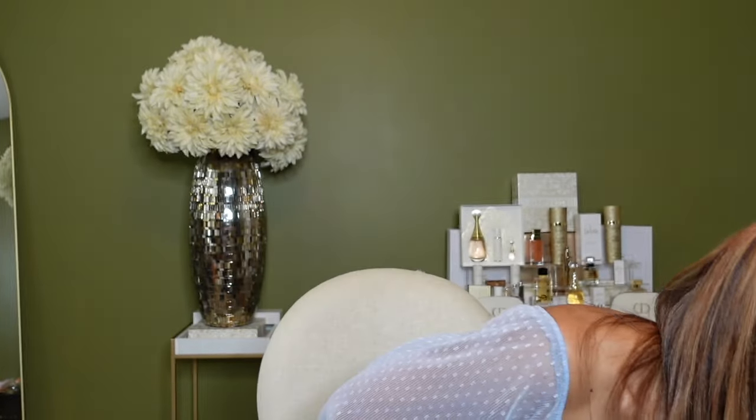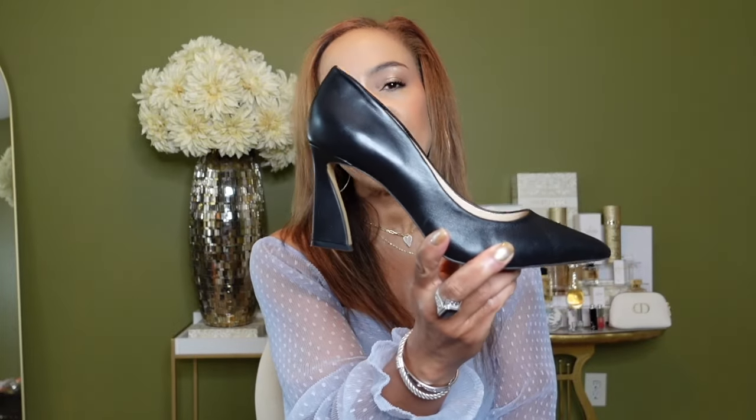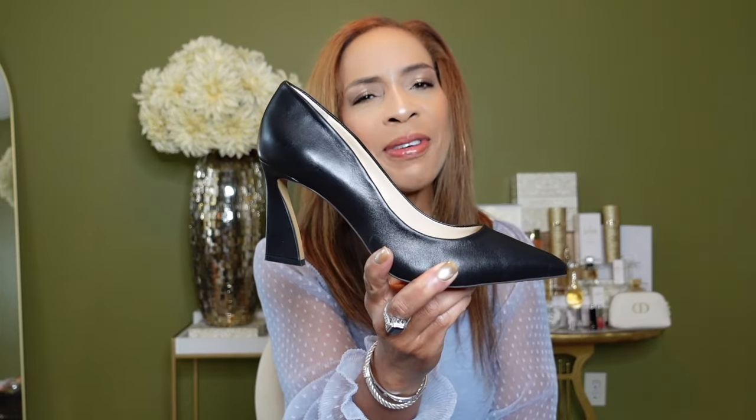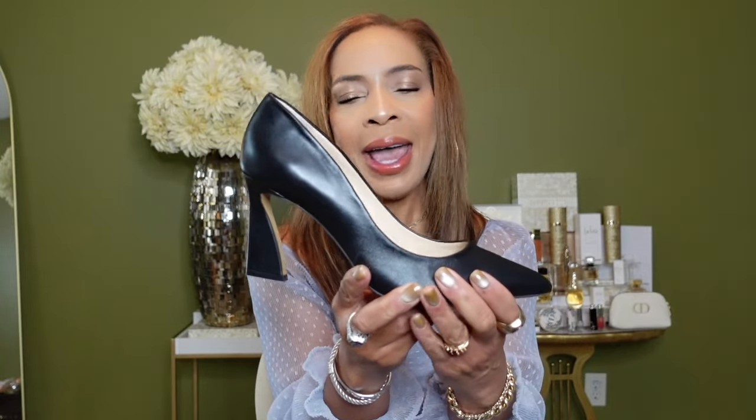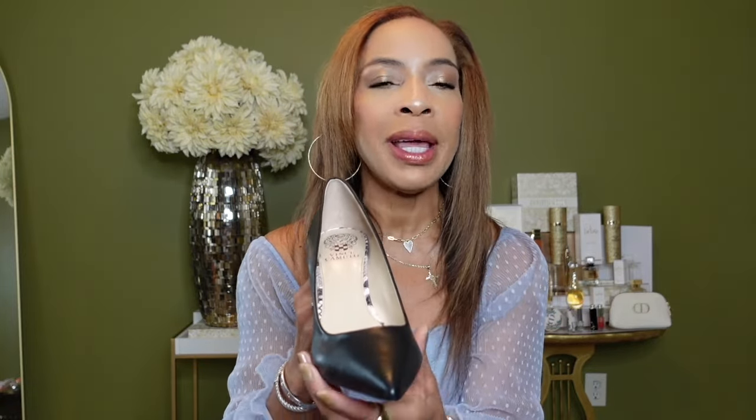I will start with a pair from Vince Camuto. Ladies and gentlemen, would you check out that funky heel? Come on now. You know that is a cute shoe. I had to have it. I can't wait to wear them. I am a little concerned about the front though. It is a little narrow, but they were on sale and I have to try. I have a large foot. I wear an 11, so when I see something in an 11, I grab it because there's usually only one or two. So this is by Vince Camuto.